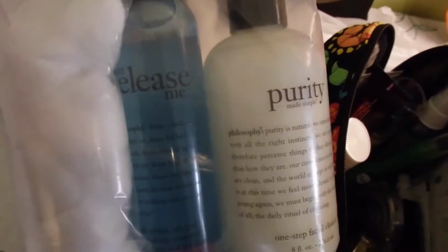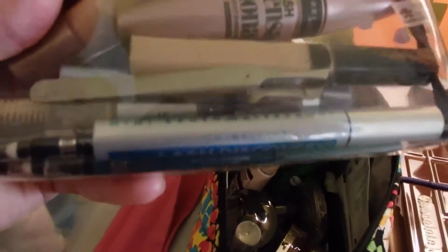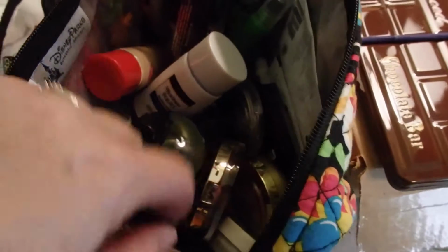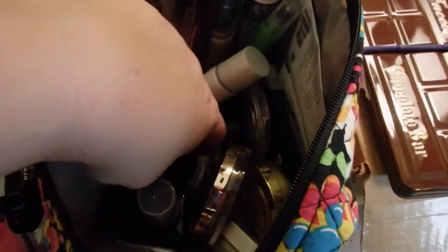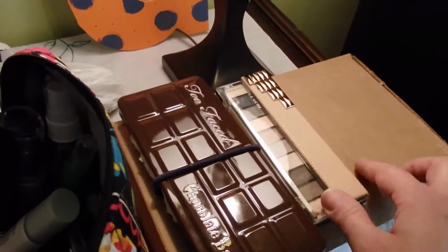So then, I guess I'll go ahead and show you what I'm taking for makeup. I'm not going to go into detail, but I've got some face wash and some eye makeup remover and cotton balls in there. This is all of my concealers, eyeliner, all of that sort of thing. And then the bulk of my makeup's in here, as well as some brush cleaner, some moisturizer, and this is all I'm taking for eyeshadow.